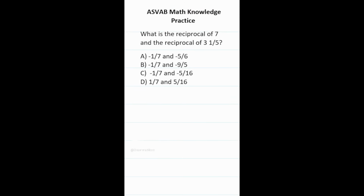In this ASVAB PiCAT math knowledge practice test question, we're trying to figure out what the reciprocal of 7 is and the reciprocal of 3 1/5. Let's start with 7. The first thing I'm going to do is write that as a fraction by placing it over 1. Again, 7 divided by 1 is just 7. To find the reciprocal, we're just going to flip-flop these two. The reciprocal of 7 over 1 is 1 over 7.